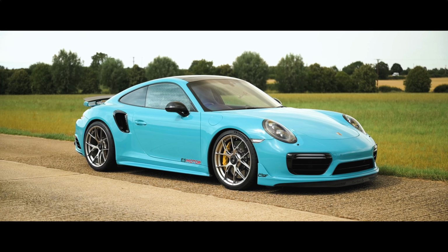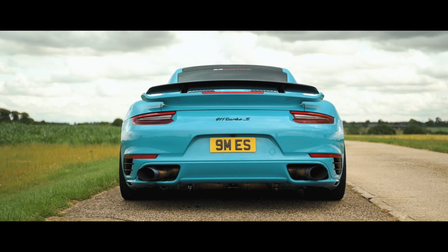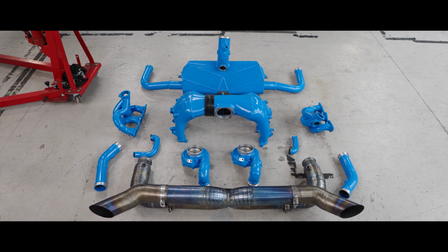So guys, a 901 program on the ES1500. As you know, the well-renowned Miami Blue shop car that we've got. We had some crazy numbers last season, and we've just decided to do some more upgrades and development on that package itself. So the car has been upgraded with the interchiller kit for the charge coolers.